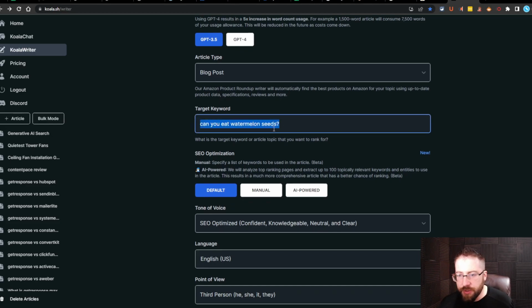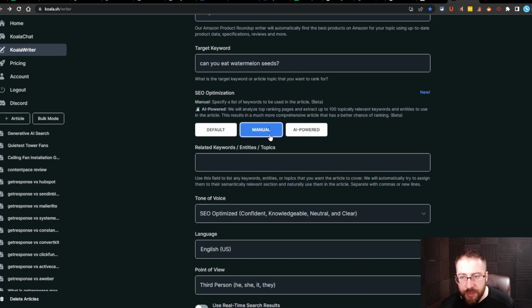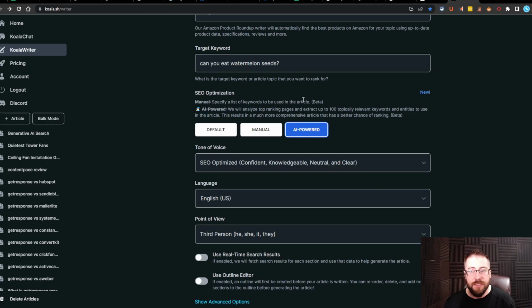So you put your keyword in here. You select your SEO optimization. Honestly, I would do AI powered every single time because it's just that good. There's no reason to not do that. You can do manually. So if you have NeuronWriter, you can go select everything, put it all in. That does good, but I've noticed their AI powered does just as good, and you don't have to do that. So skip a step. You don't need it. Or you could do the default and just not do SEO optimized. It still comes pretty SEO optimized.